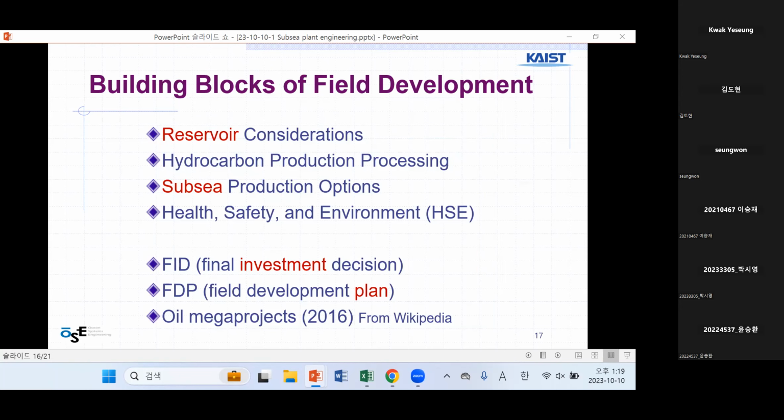And building blocks. So you need to see the reservoir should be the main focus, big and economical, big size of oil or gas. Hydrocarbon, oil or gas can be produced there. And subsea production options, there are different technologies that can be used. Also, we need to have a health, safety, and environmental consideration. So for the investment, we need to have a final investment decision given sometime during the life cycle. And also, we need to have a planning for the development. So usually coming from oil mega projects, there are more cases on this.